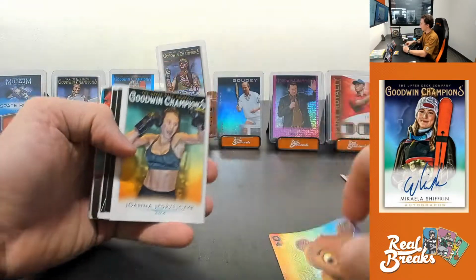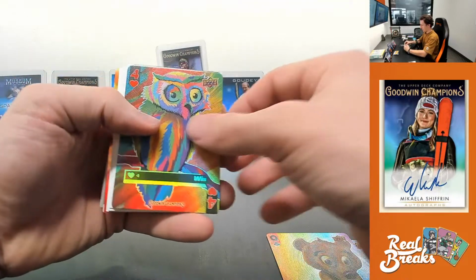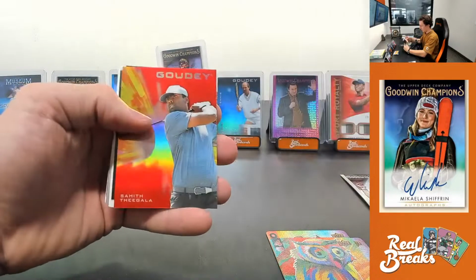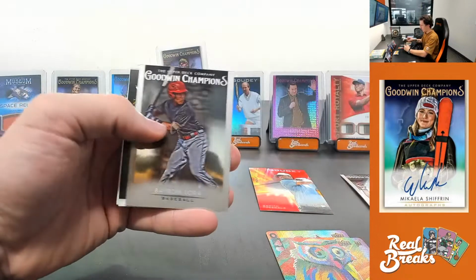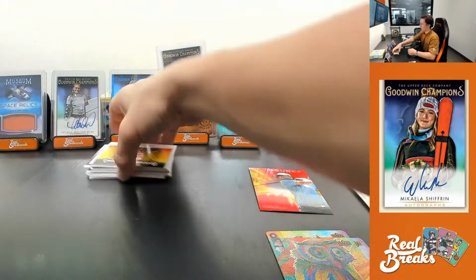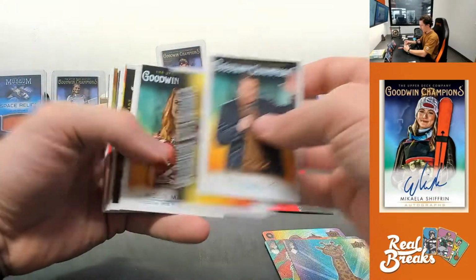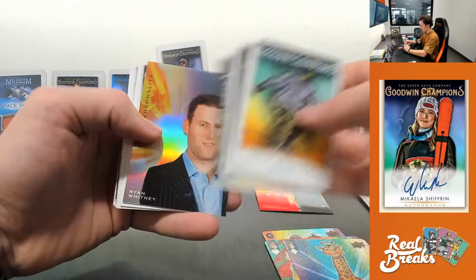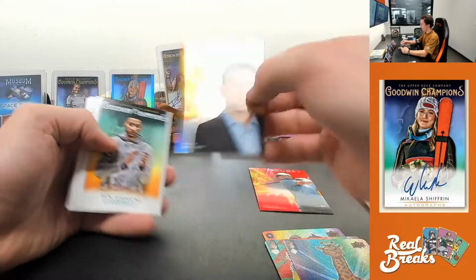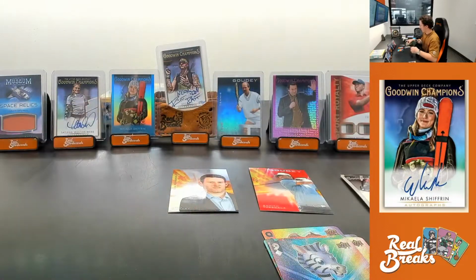Prism WNBA. There's the Bear. There's the Owl. Sahith Theegala Red. Byron Laura Chrome. Raff the Giraffe. The Ryan Whitney Media Personality Chrome. The Zebra. And we're down to our last box.